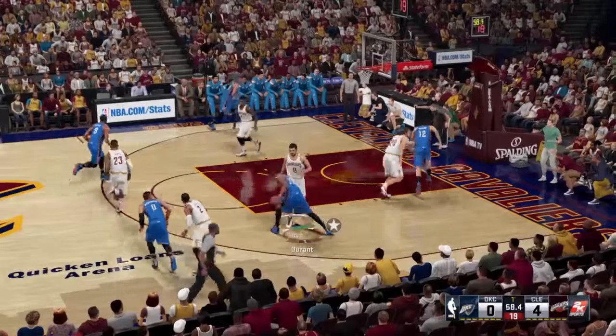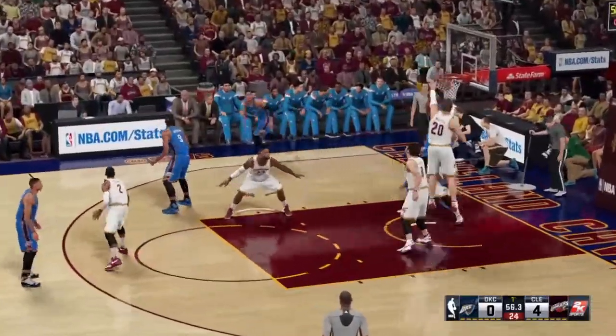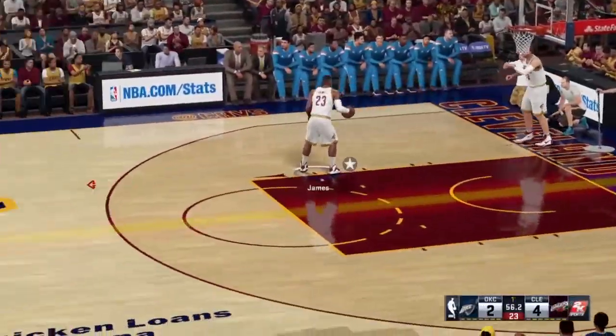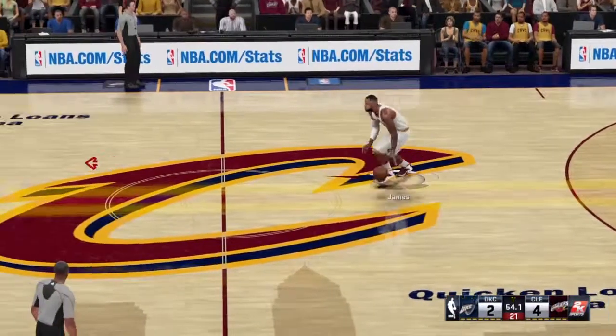Westbrook passes to Durant. And it's thrown down hard with both hands. Boy, that was a violent throw down there. You're telling me. I mean, it's almost like he doesn't like the rim. Here in the first, a little over a minute played so far.